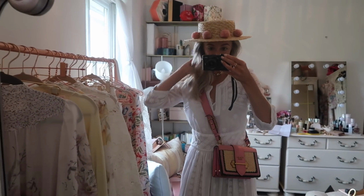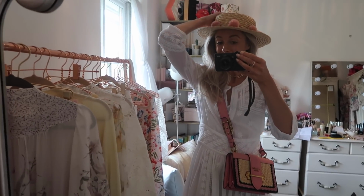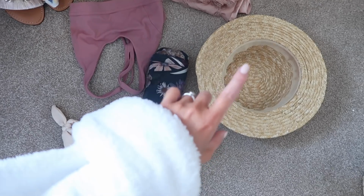I actually don't love how it looks on, but in photos from behind it looks really, really cute, and it doesn't take up too much space in my suitcase, and I will show you how I pack hats when I'm packing as well. So when it comes to packing my hat, what I like to do is fill it up.